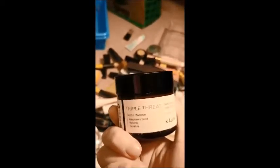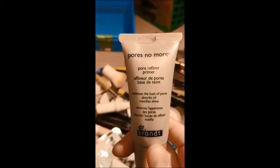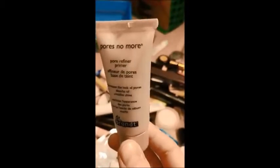What's next? I have this triple threat detox mask. I think this is one I'll put in my use it drawer because I can't remember if I like it or not. And if I don't like it, it's going to get given away. Oh, it bounced just straight out of the basket. This Dr. Brandt Pores No More Refiner Primer is actually really, really good. It kind of came as a sample. So I'm going to put that back into my primer thing here.